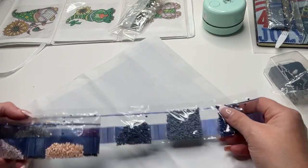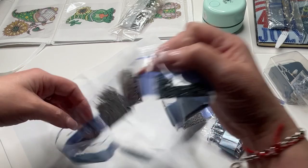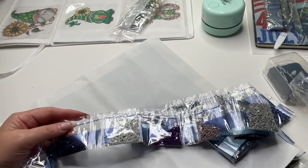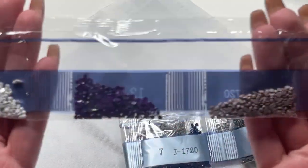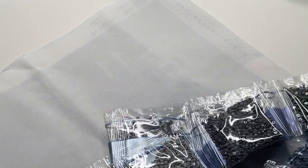Let's see if we can do it that way. You get a better idea of color. A little bit of purple, more grays and blues. You're really going to need to be loving these darkish colors to be doing this painting, that's for sure. But it is only a small one.